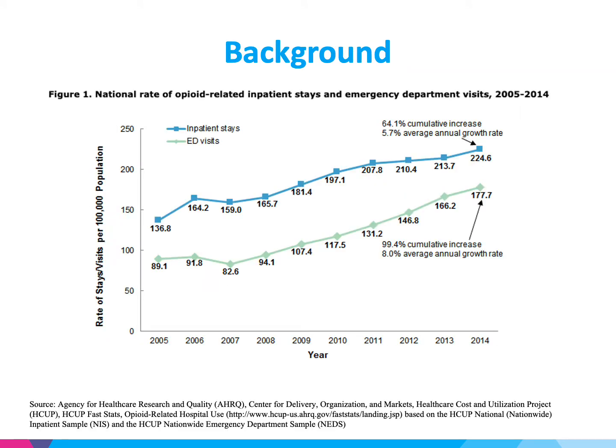As you're likely aware, the opioid epidemic has been a major national public health crisis. The figure here is depicting the national rate of opioid-related inpatient and emergency department visits. As you can see, from 2005 to 2014, the visit rate for both has been steadily increasing.